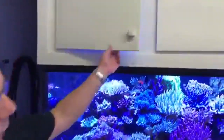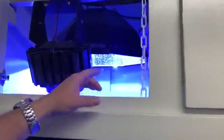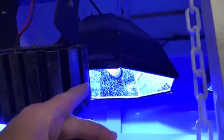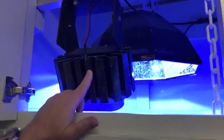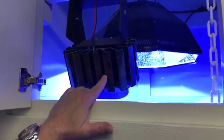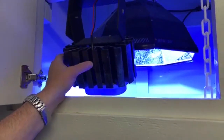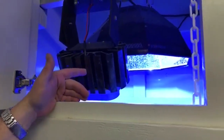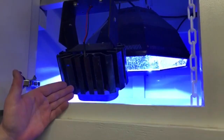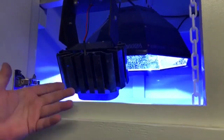The lighting that we employ here is conventional 400 watt metal halide lamps. Those are some Radium bulbs. Then we utilize 120 watt LED blue Cannon lights, made by Current USA. They're more of a commercial light. They're 120 watts each, but they're basically all blue actinic light.